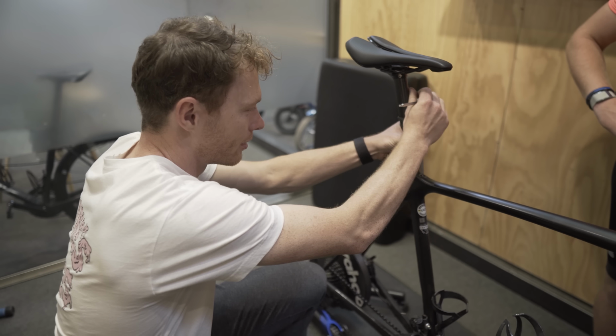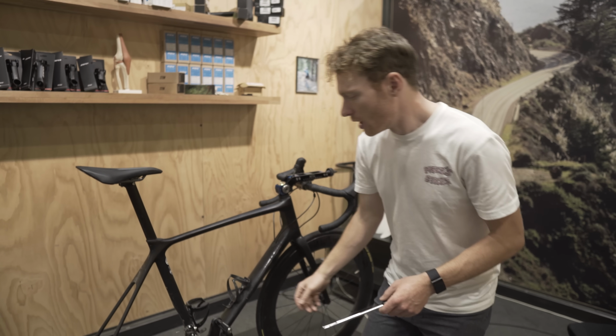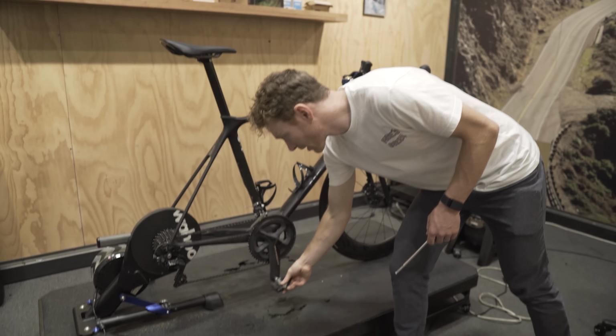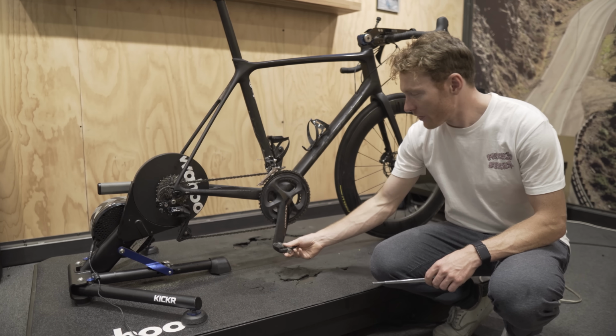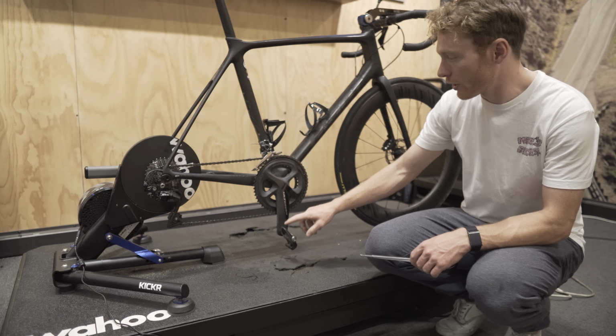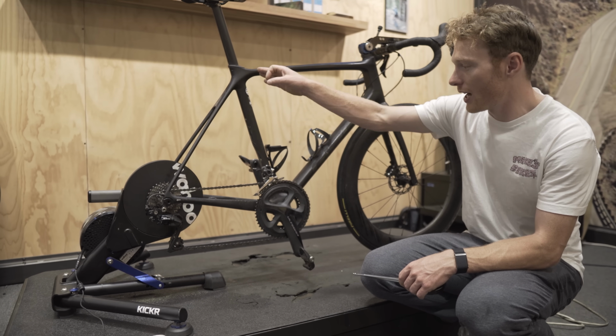So you've got your cleats set, now let's set the saddle position. We're going to start with height. You measure this at the bottom of the pedal stroke. The bottom of the pedal stroke is not the 6 o'clock position where it's vertical, it's at the furthest point away from the saddle, typically in line with the seat tube.